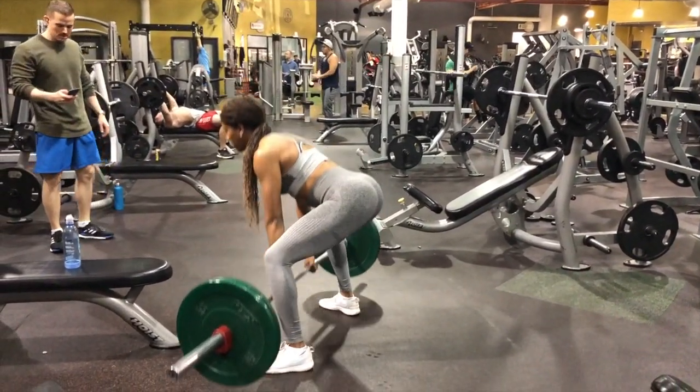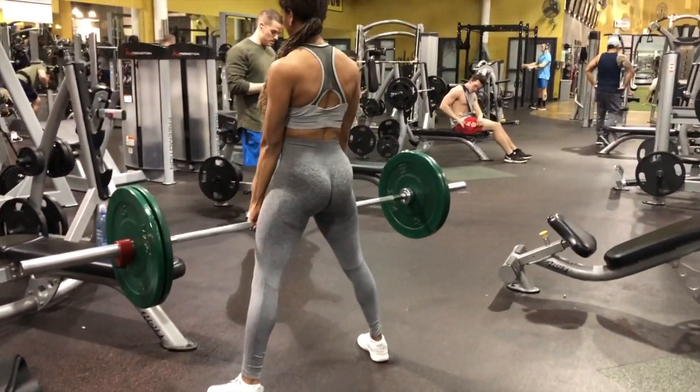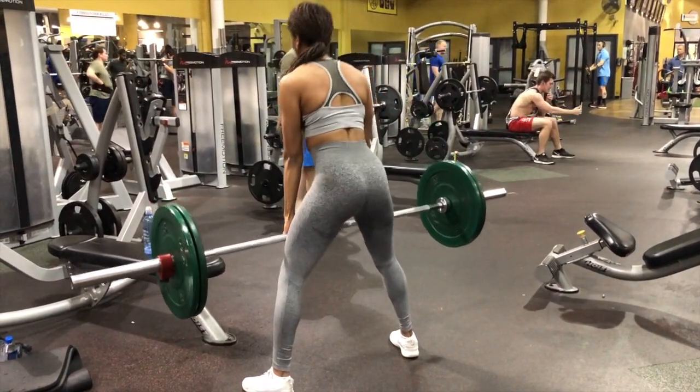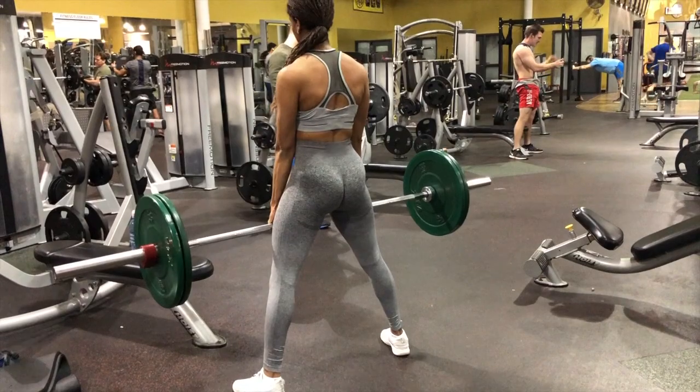Once again, you're going to start with a lighter weight for your warm-up set, and then the next 2 sets you're going to increase the weight each time. With deadlifts, especially when you're first learning, it's important to just get your form right and then go up in weight. So really focus on that mind-muscle connection and do these slowly until you have the form correct.